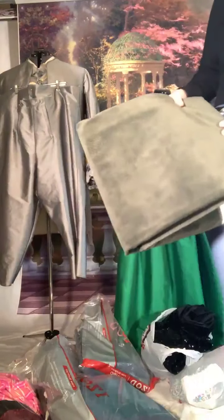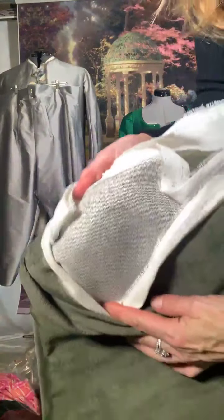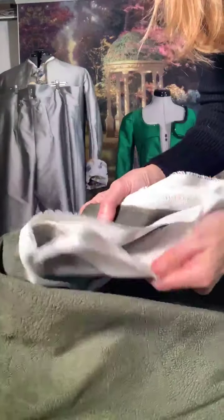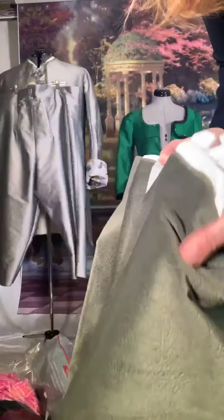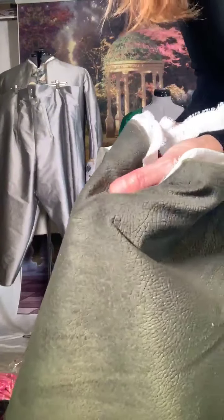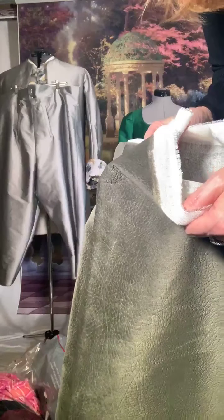It's textured, I've got to show you, it's gorgeous. I don't know if you can see the texture in the video. This one is kind of an olive green. The back of it is like a canvas. So it's heavy. I'm sure this is meant for upholstery, but it's really a good weight to make pants or a jacket. And it seems like it would be breathable enough. It's not a plasticky stuff. Anyway, I think it looks so rich and so gorgeous.